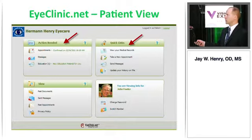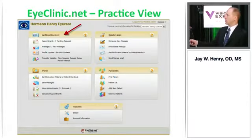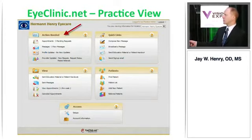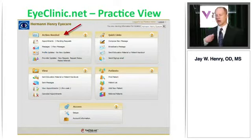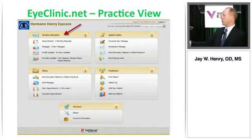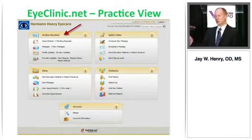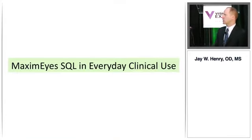So on the patient view, it tells them when their next appointment is. If they have messages or education out there, these are the things, kind of action items. If they want to view their medical record, they can click over here. And then over here, this is the practice side. So this side shows basically for the doctor what's going on. So we can see that we have 3 new messages, and we can see that we have no profile updates. We can compose or broadcast messages to all our patients. So there's 2 sides to this, the doctor side and the patient side.